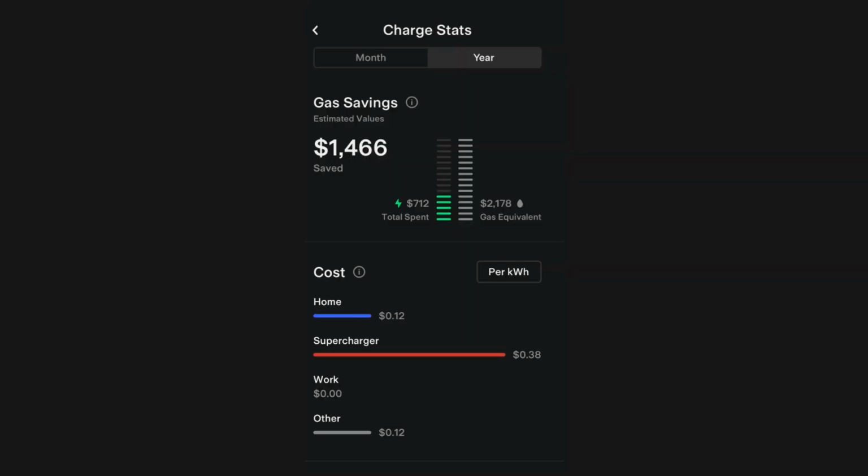But so owning my Tesla Model 3 and charging it, I've saved over $1,464 versus having a gas powered vehicle in that same amount of time. So I would have spent about $1,400 filling up that vehicle and traveling to and from where I need to travel in the last year or so versus having a Tesla Model 3. So it's definitely worth it. So I've saved almost $1,500 by owning a Tesla, or even any electric vehicle, versus having a gas powered vehicle.